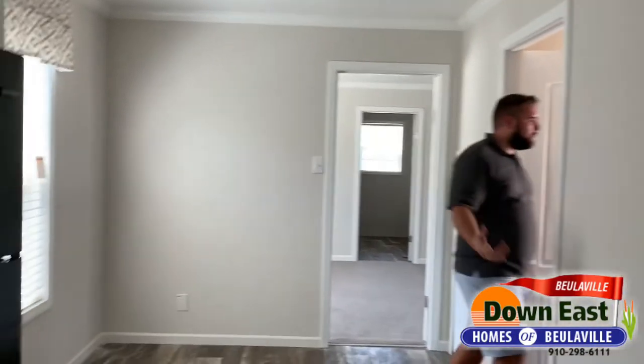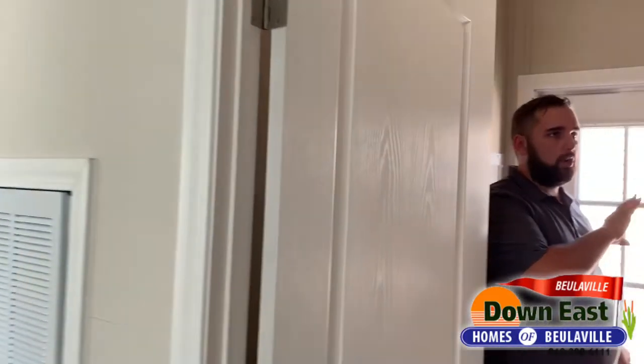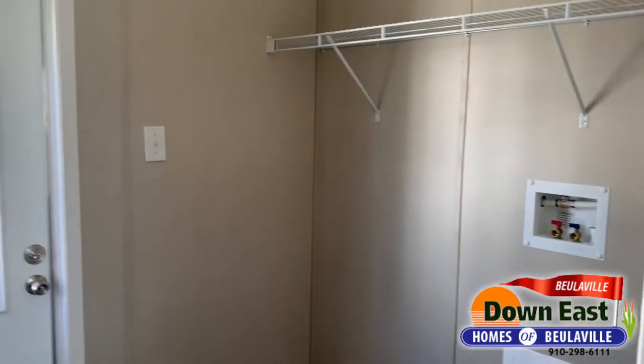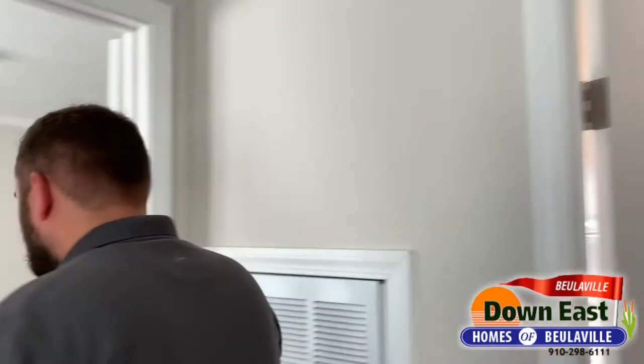And I do want to show you that we do have a separated laundry room in here, which is really nice. We do have space for all your laundry essentials right above your washer and dryer. And we do have an entrance and exit door right here as well. So if we come through this way, I want to show you the master real quick.